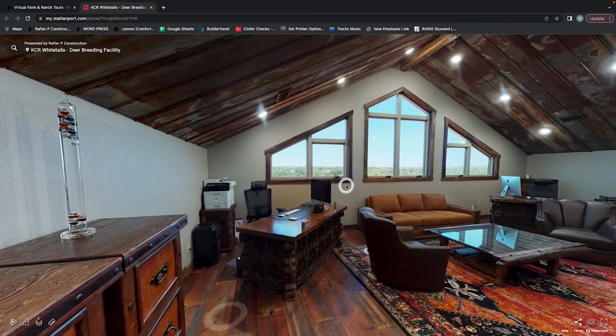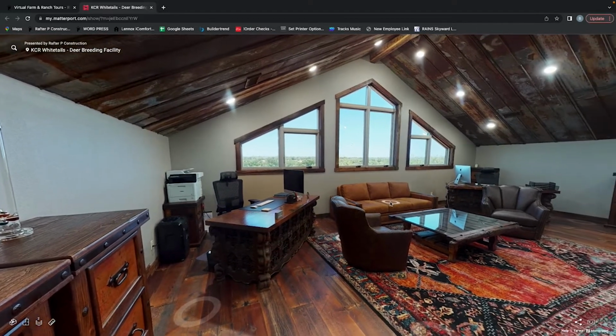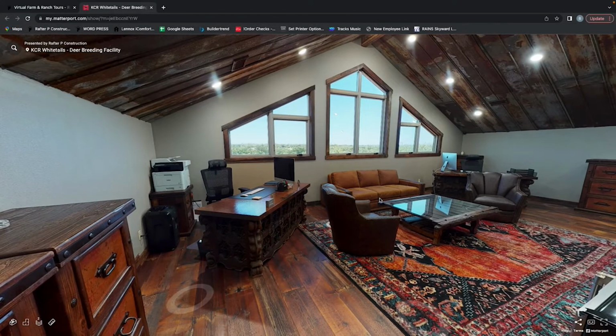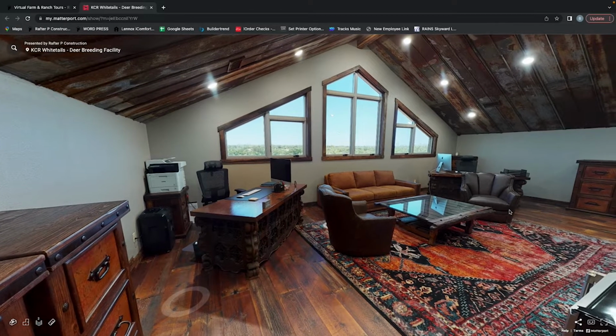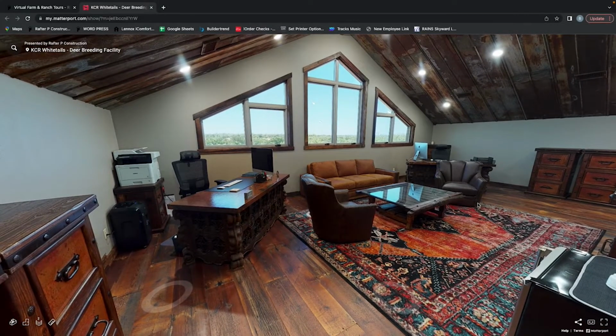The customer was very demanding that he wanted to look over his ranch. When you look out these windows, he wanted to see the landscape of his creek bottom. When you're looking out those windows, he didn't want to feel entrapped. He wanted to feel like he's in that lodge feel. He wanted to be elevated, so that's why we decided to do the second story.